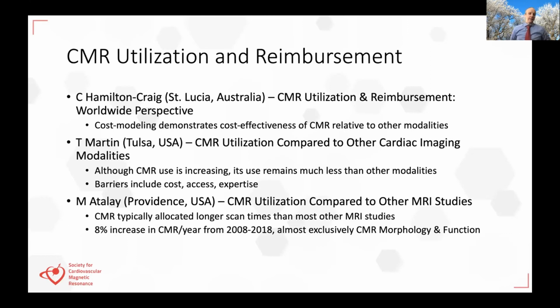And then finally, Dr. Michael Adelaide from Providence, Rhode Island in the US, gave a very nice perspective of how cardiac MR utilization compares to other MRI studies. Again, one barrier that we face is that cardiac MR traditionally is allocated a much longer scan time, which creates barriers to access to this technology. Despite that barrier, he went back the 10-year period from 2008 to 2018 and found that, again, there was a steady 8% increase every year in cardiac MR studies.